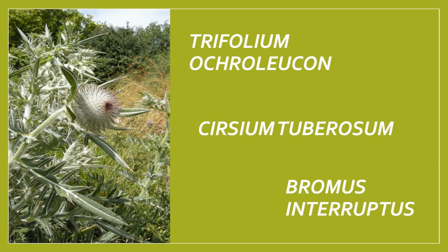There are three species, Trifolium ochroleucon, Cirsium tuberosum, and Bromus interruptus. I'm going to really only tell you about Bromus interruptus in this presentation, but you can read a little bit more about Trifolium ochroleucon and Cirsium tuberosum on our website if you're interested.